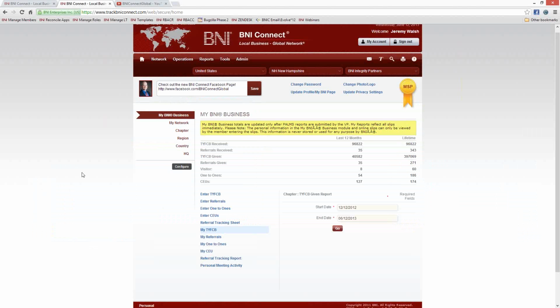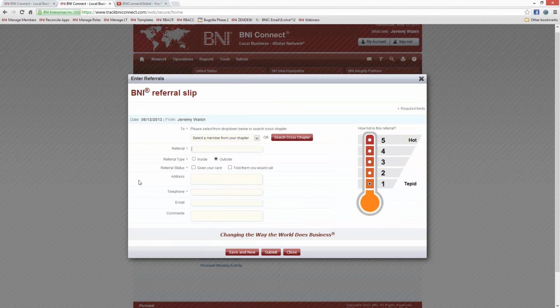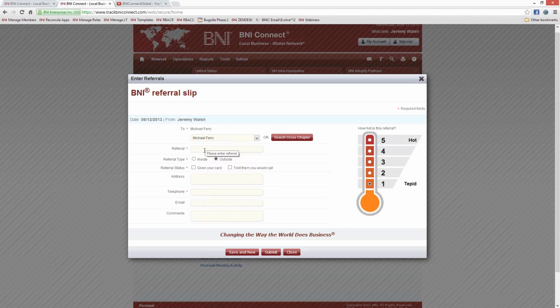So let's take a look at the next kind of report, and that's the referrals. So this slip should look familiar. It is the same slip that we pass on a weekly basis for the referrals that we've generated for our chapter members. So again, we just need to drop down the list and pick the person from the list. And I have a referral for, let's say, Michael Ferry. He's an orthodontist that's in our group. And the referral is for, let's say, my daughter.